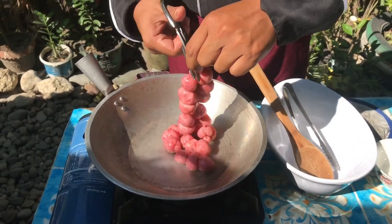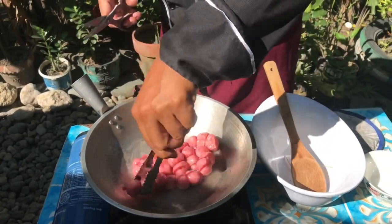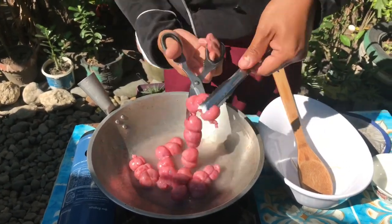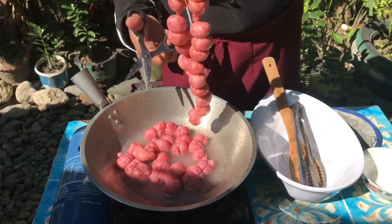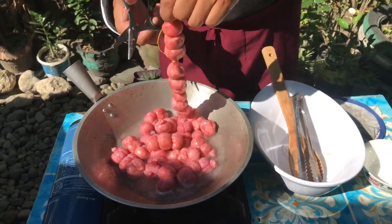Ayan. So, ang chorizo de Cebu, meron siyang tali. So, tanggalin natin. And then, ikakat natin siya by 3. By 3 yung section niya. So, we will be cooking 48 pieces. So, eto yung 250 pesos na binibenta. I'm open for resellers. PM is the key.